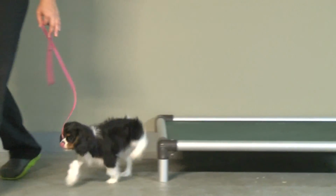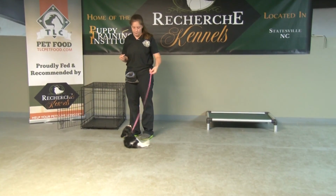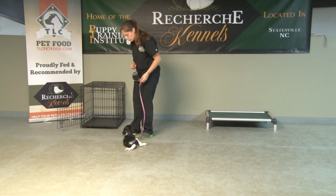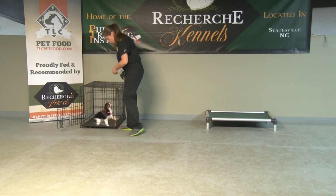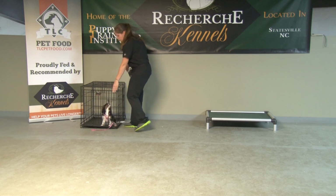Okay. Good job. So her release from place is the same with stay and with kennel. It's okay or come. And if you have the leash, you can tell her, let's go. Kennel. Good. So kennel, it's very similar to place. You tell her kennel, she goes in. I usually point.